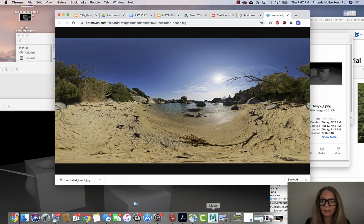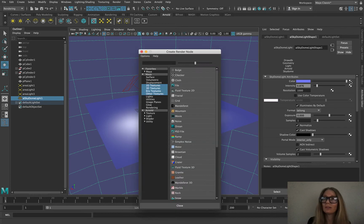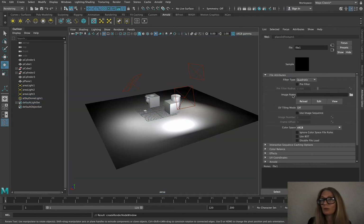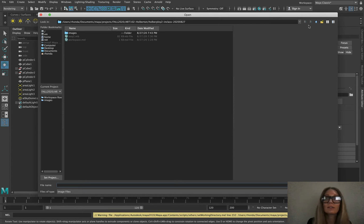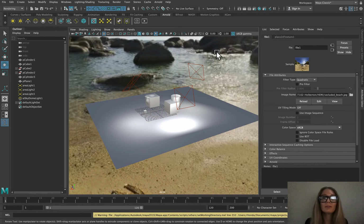All right, so back into Maya, I've saved my HDRI image. So next to the color, instead of clicking on the color box, I'm going to click on the little checker box next to color. That's going to bring in my render node options. There's a lot of things I can choose from, but I want to select a file. So I'm going to say File, and then it's going to bring up a file over here in my attribute editor where I can click on my folder and then find one level up, that HDRI folder I just made and my secluded beach, and then open. And then you can see in the preview, I can see the secluded beach background.